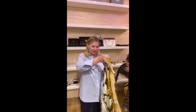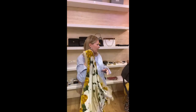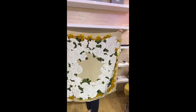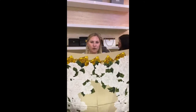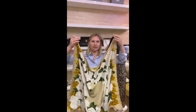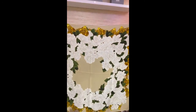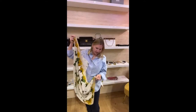So we have this actually with the camellias. I think one of my favorite scarves. Ooh, I've seen today. So elegant. Because it not only has the jewelry, it has the camellia flower, which is so iconic for the history of Coco Chanel. And also this is the centerpiece of her favorite perfumes.